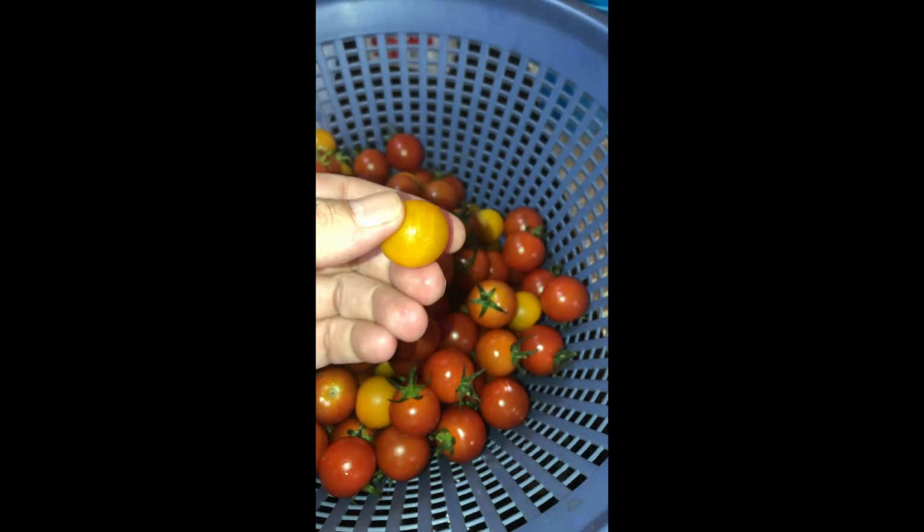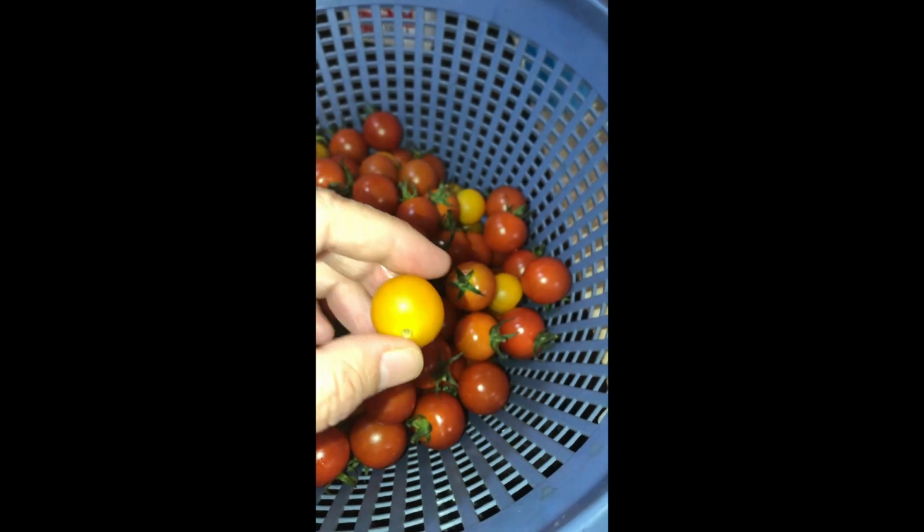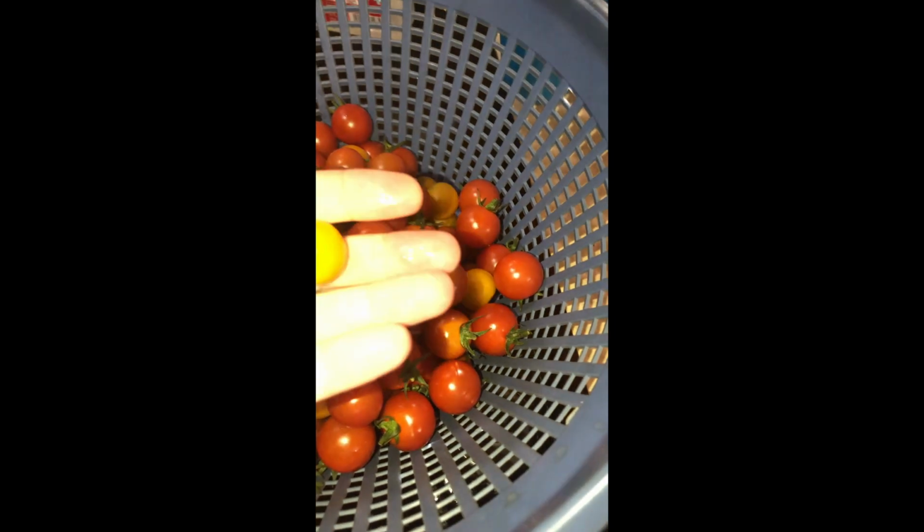If you've not tried Sun Gold cherry tomatoes, what are you waiting for?